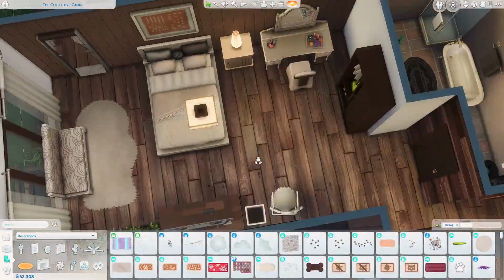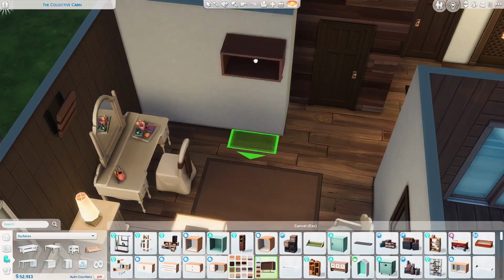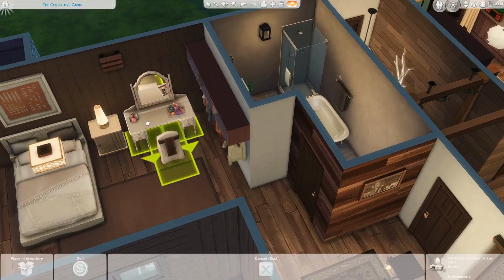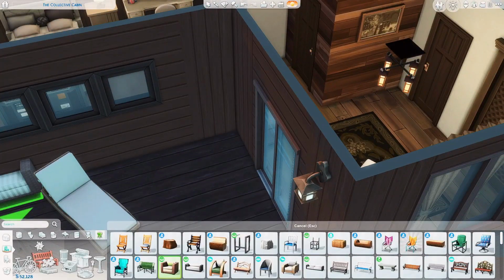The bathroom's also really cool. I really recommend checking out the screenshots just for the bathrooms, because the bathrooms look really good in this house. They're all different, and each one I like for their own separate reasons, which is the way to go.